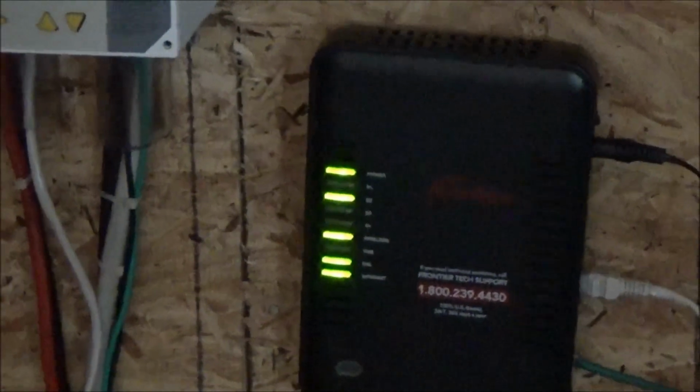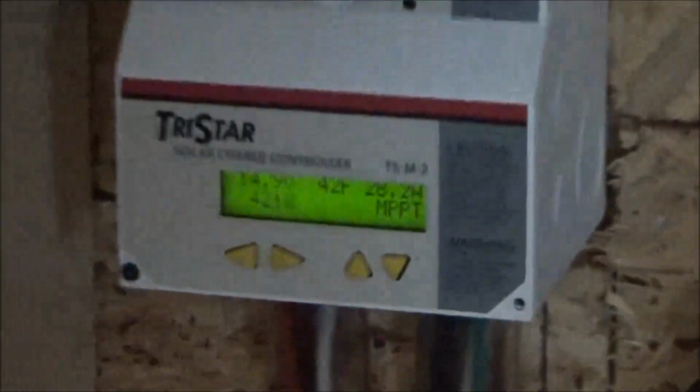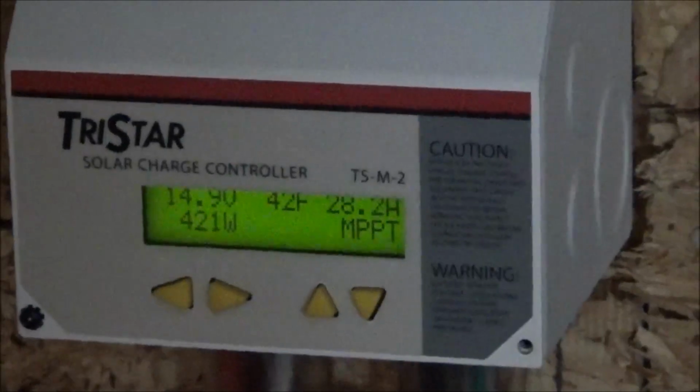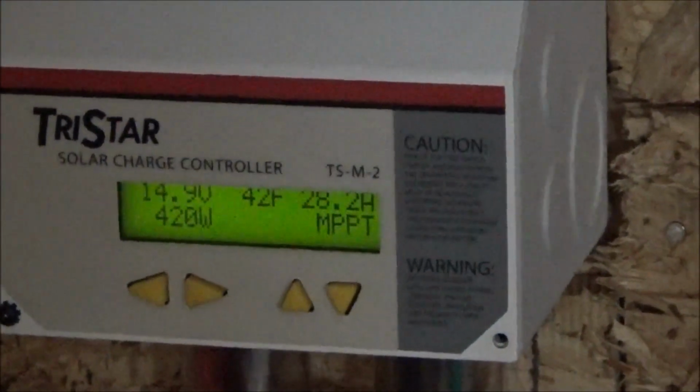Modem is on. I'm going to just leave that running because it's easier, because it takes that thing forever to boot up. And I've got the inverter on and I'm charging some batteries, some D-size batteries. All my outdoor cameras and security lights are D batteries.